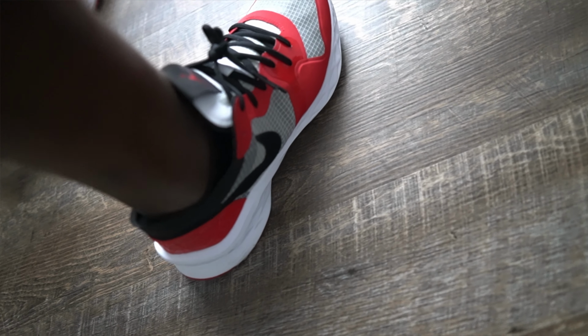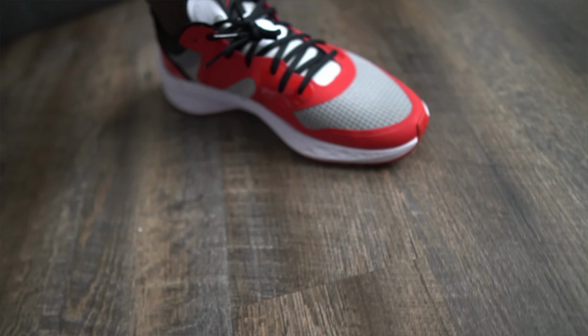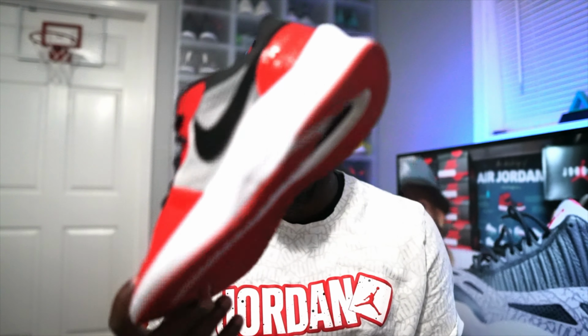I call this my Jordan 1 runners, but it's the Jordan 85 runners. If you're interested in this, they got a different color. They got a black and white colorway too. But I figured this colorway was the best. When I seen this one, it caught my eye. I mean, it wasn't up but $100.